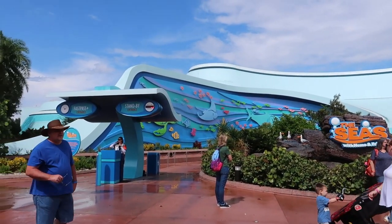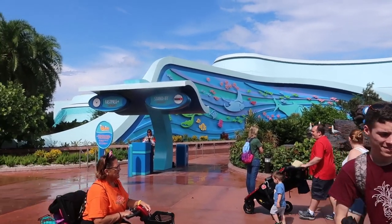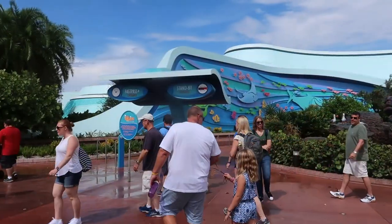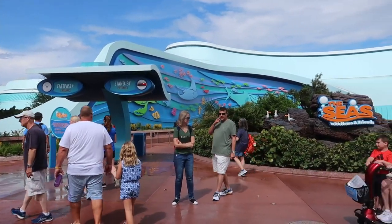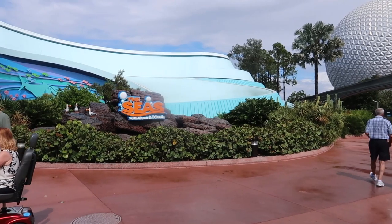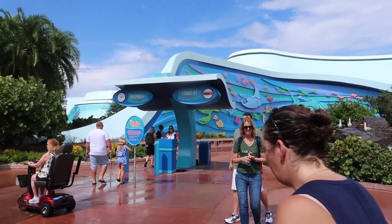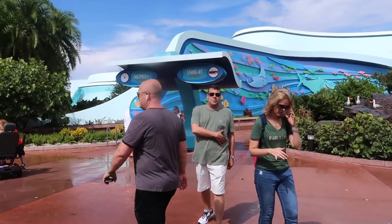Here we go. We do not need a fast pass. It's only a 10-minute wait, but that's okay. You know how the fast pass things are. So you can only get one big fast pass, like Soarin' or Test Track, and then it's Living with the Land, the Seas with Nemo, and then Figment. So I picked Nemo today. So let's go.